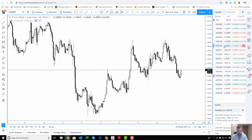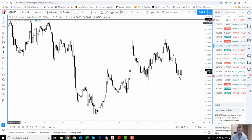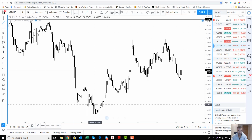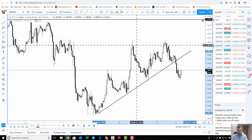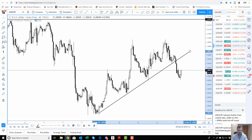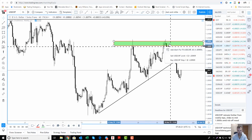Over onto dollar Swiss. The opportunity that I see here is looking at this on the hourly chart. You've got your trend line here. We've had the market retest this zone here. We've now broken down.